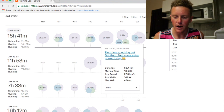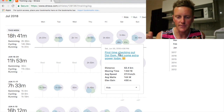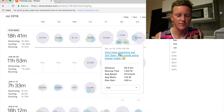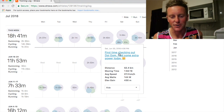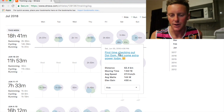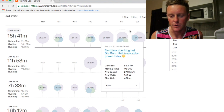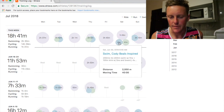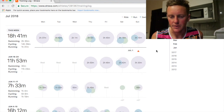Saturday, it was mostly an easy ride, just exploring a new climb that I haven't been to, but I did the climb a few times because I had my eye on the KOM, and I ended up getting the KOM. I did it 4 times to see how many watts I'd have to do, and then the 5th time I just went all out. I think it's only a 3.5 minute climb, but that was a hard effort, and the rest of that ride was really easy. Then I did an easy run as well that day, 8 kilometers at just under 5 minutes per kilometer pace. And I also did a swim that day, about 2,000 meters.